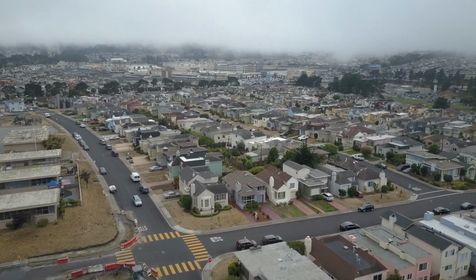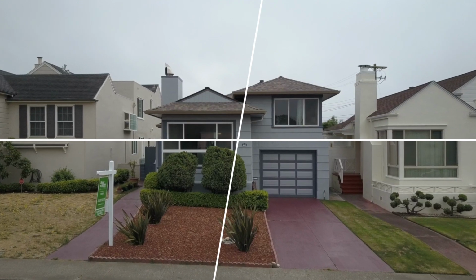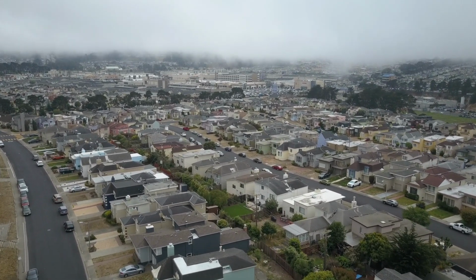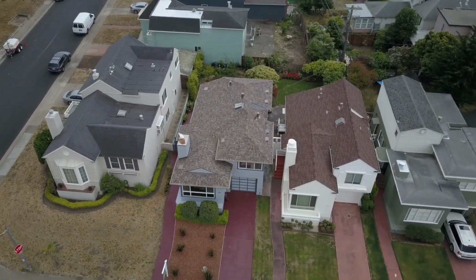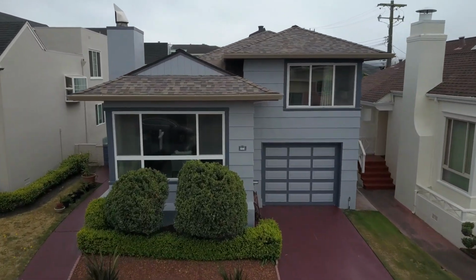Beautiful and exceptional Westlake Olympic detached home. Beautiful mid-century Doelger home in the highly sought after Westlake No. 1 and Olympic neighborhood.